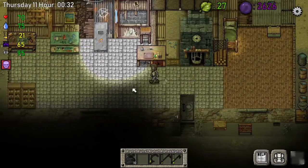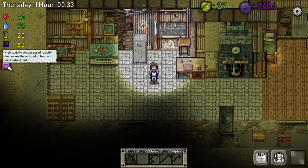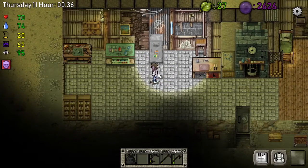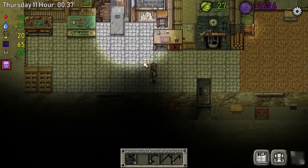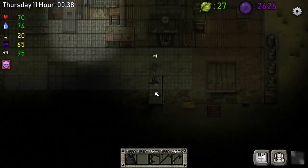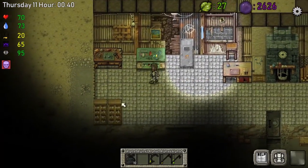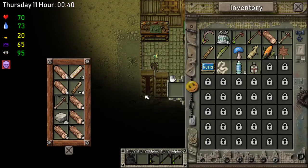Oh, he's looking a little bit different, right? Uh-oh. High toxicity. An excess of toxicity decreases the amount of food and water absorbed. Oh, no. Guys, there's a lot to discuss. Oh, it's nighttime. Let's go back inside. Toxicity. That's right. We need some time tea.